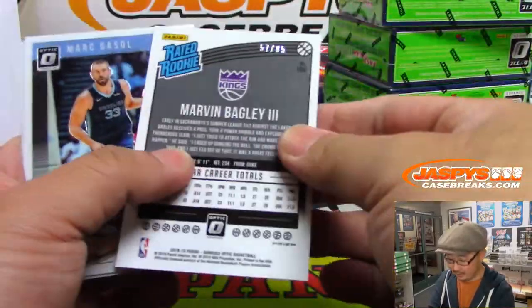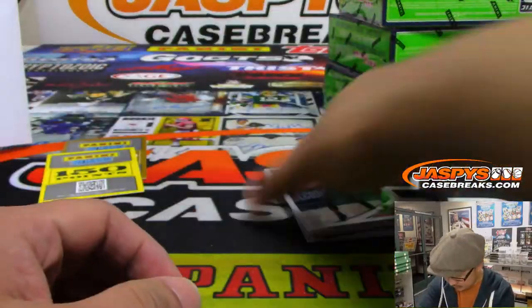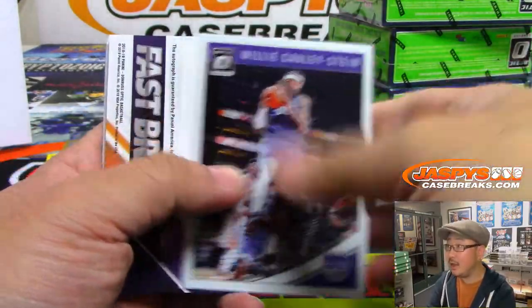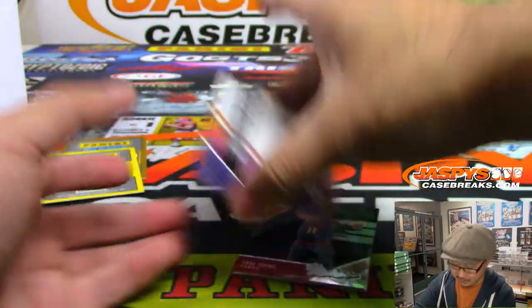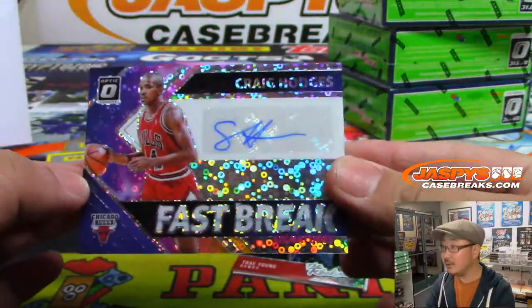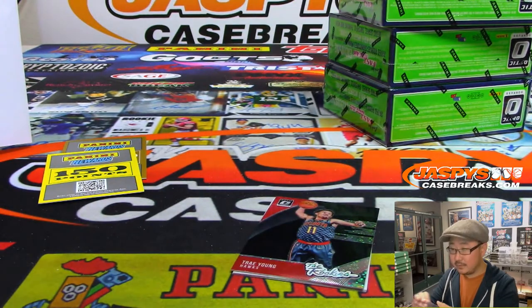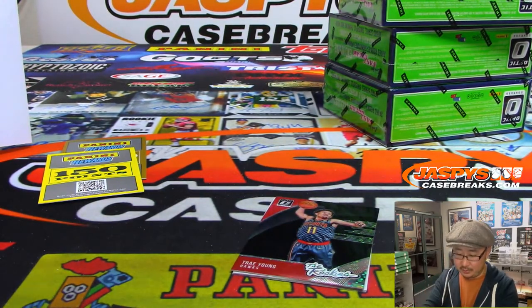Marvin Bagley, 85. Where's the auto? Right there. Hey, speaking of the Bulls, there's Craig Hodges. So Bulls need a point guard, huh?